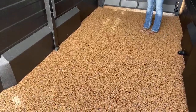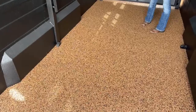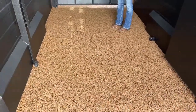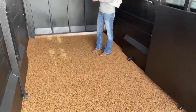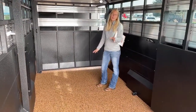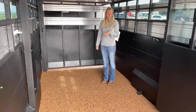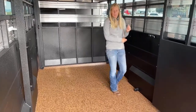So this flooring actually drains right out through the floor. So if a horse urinates in here, it's going to quickly drain out. You're not going to have any standing puddles. If they poop in here, the air from underneath will actually help dry out the manure. So when you get to where you're going, you're not scooping out wet poop. It's really easy to clean. Just get yourself a hose or a power washer and you can easily get this cleaned up nicely.